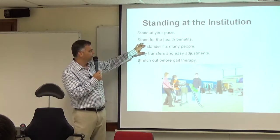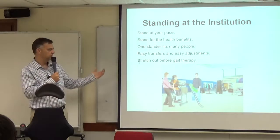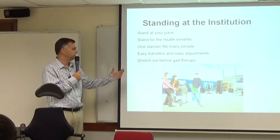Of course, we always want to have the health benefits in mind. One benefit of sit-to-stand, too, or the easy stands in general, is that you can adjust the size of them. So you can use one stander to fit many people.